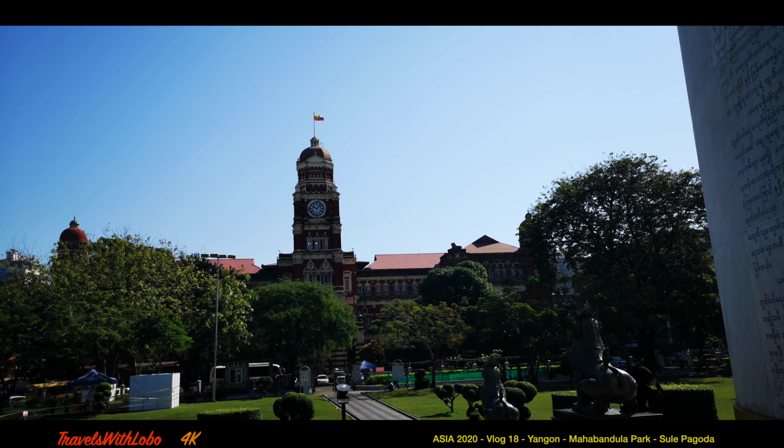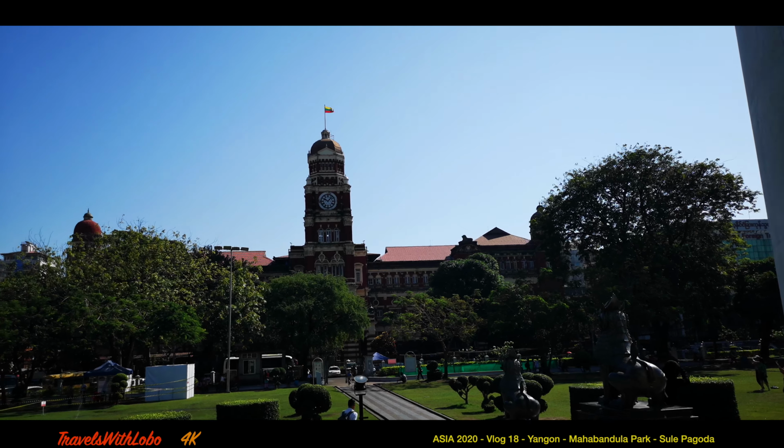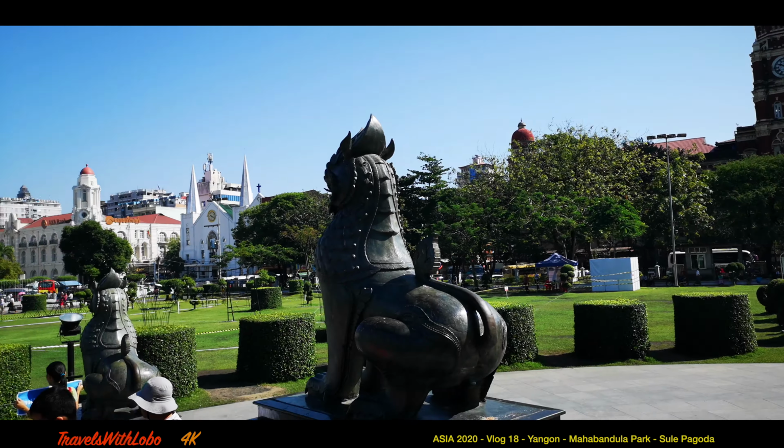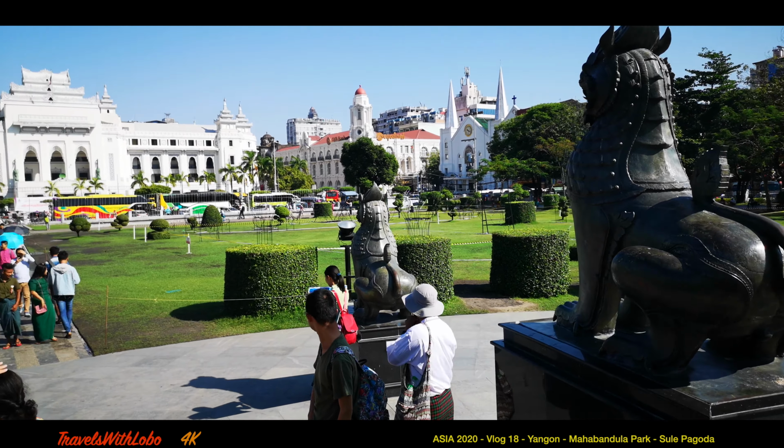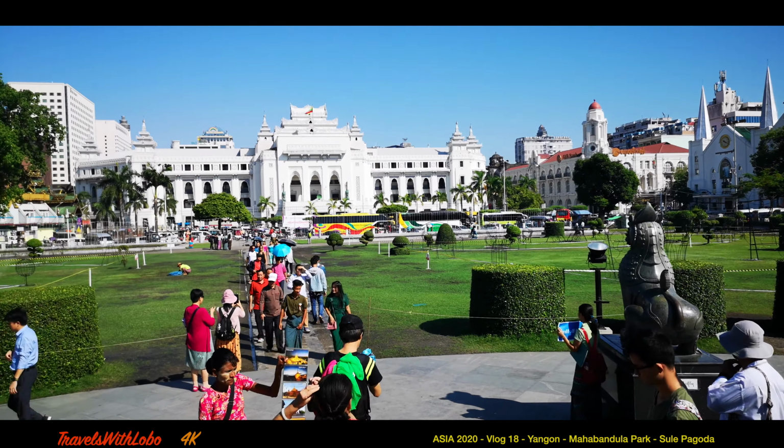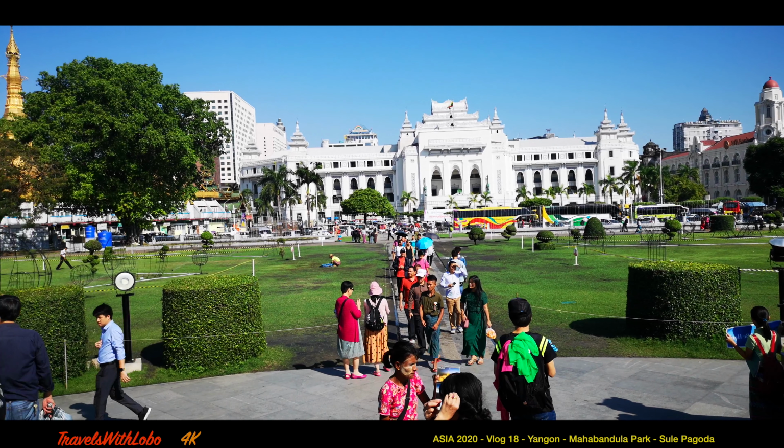And there, coming into view, the former Supreme Court building. The Supreme Court is now located in the capital city of Naypyidaw. A beautiful view of the bronze lions. Glistening in the sun, the White City Hall.